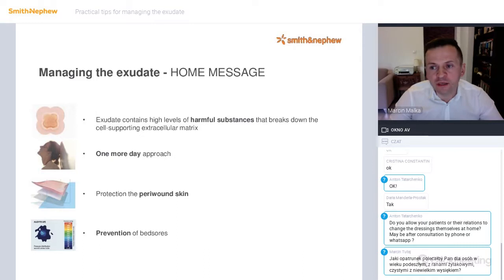Remember about protecting the peri-wound skin. We have some barrier cream, we have films, but we also have the possibility to use dressings with contact layer with adhesive product to catch this exudate just to the foam, to the super absorbent, and leave the peri-wound skin dry. And prevention of bed sores. Remember that the same products with a good capacity, which are good for the heavy exudate wounds, are a good choice for the prevention of bed sores in our critical patients and with our patients with obesity before the operation. And there is a lot of paper about this.